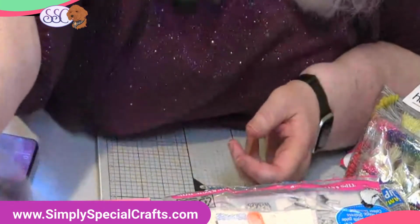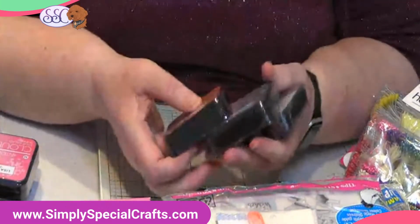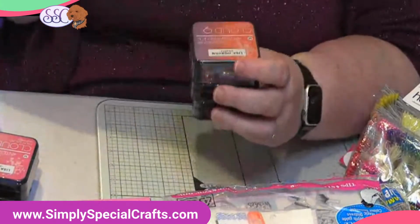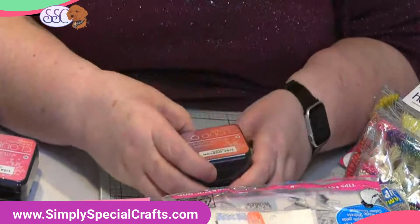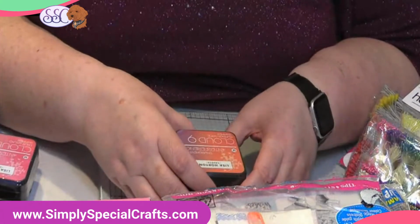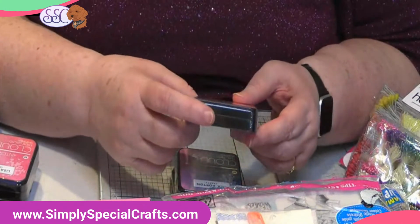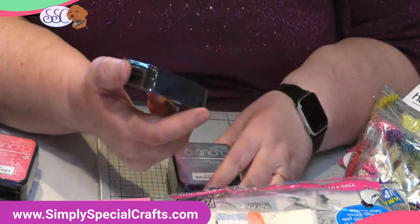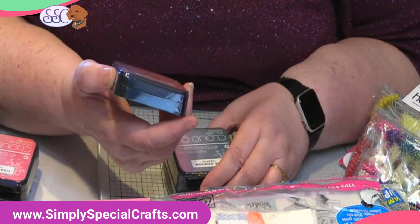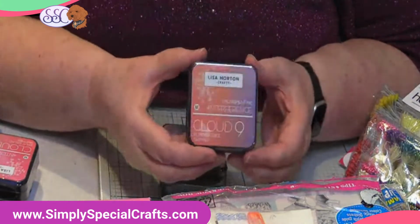Okay, let me tell you something else that's new and exciting. And I'm going to keep these out and play. And hopefully we'll be able to use these in the class next week. These are new. I said I wasn't going to get any more ink pads, but then, darn it, Lisa Horton came out with a new dye and pigment. It's a combo, kind of like the Distress Oxides are. This is called Dye Pigment Ink Pad Cloud 9, and they are inference colors.